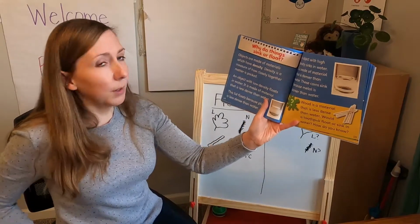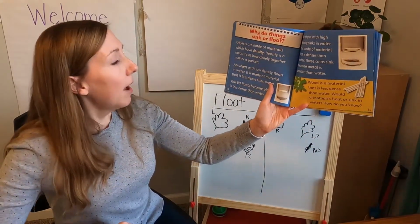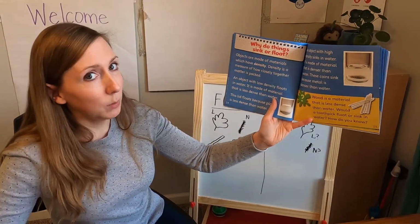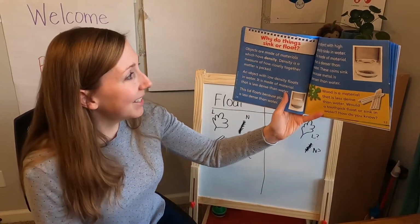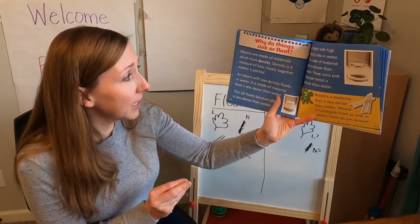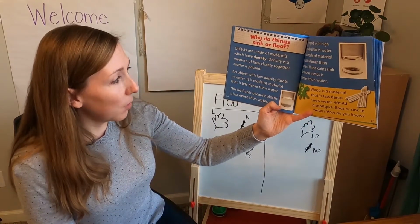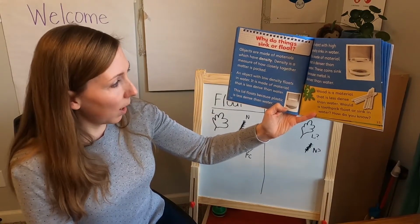Why do things sink or float? Oh boy, here we go. This is the question we were wondering. Objects are made of materials which have density. Ooh, that's a big science word. Density. Can you say that? Density is a measure of how closely together matter is packed. An object with low density floats in water. It is made of material that is less dense than water.